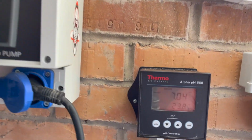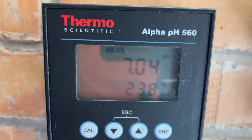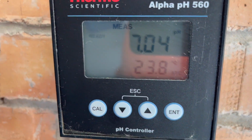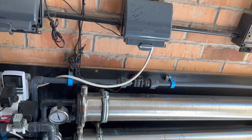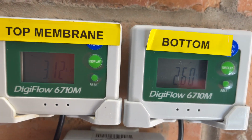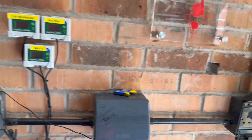Recycle arrow, that's the current pH of 7.4. Sunshine is on it, photosynthesis and all of that, so that will live around there, direct sunshine and all that. So everything is going well. Recycle arrow running, still getting a decent amount. That bottom membrane probably needs changing out in time, but given the cost of that stuff, I'm not in a hurry to change it out. Everything is working really well.